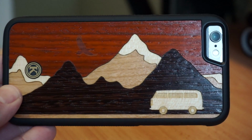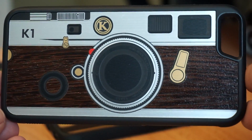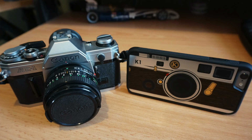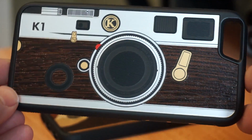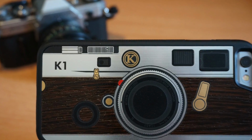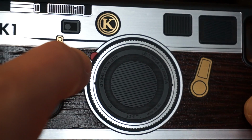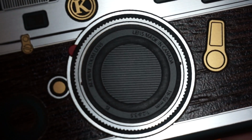Let me show you the other case design that I got. This is called the Model K1, and it's designed after a vintage camera. So that is fantastic. If you like cameras, if you like vintage design stuff, this is absolutely beautiful. And it's that same real wood with real metal inlay. Very unique and detailed style. I like that little red piece. That's a separate piece. Design details are fantastic.